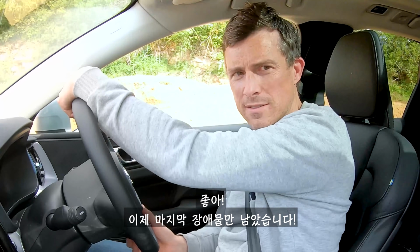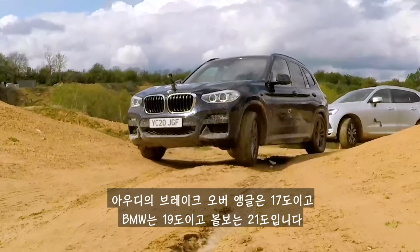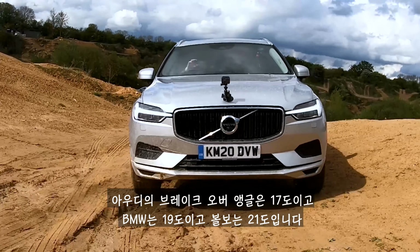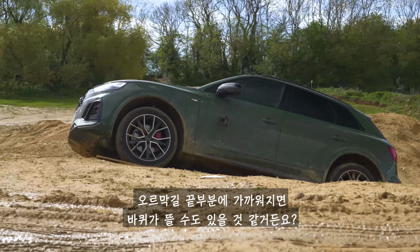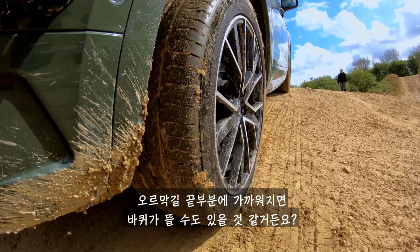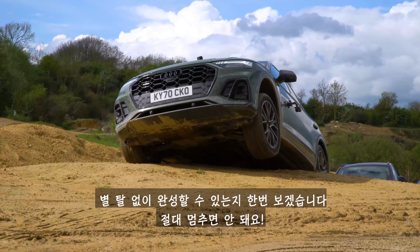Final obstacle then, breakover. So the Audi has a breakover angle of 17 degrees, BMW's is 19 degrees, and this Volvo is 21 degrees. You might see the cars getting their wheels up in the air here as they come over the top of that slope. See if they can keep moving. It's all about keeping moving.